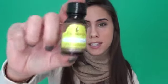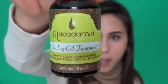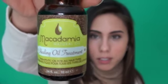Next, for my hair, since it's the middle of the winter season, my hair tends to get very, very dry, and since I have very long hair, my ends are very prone to breaking and splitting and all that nasty stuff. So I've actually been using Macadamia, the healing oil treatment, every single day religiously. It looks like this, and I'm sure that everyone has seen this along the way at some point here on YouTube because there's so many good reviews on this stuff.